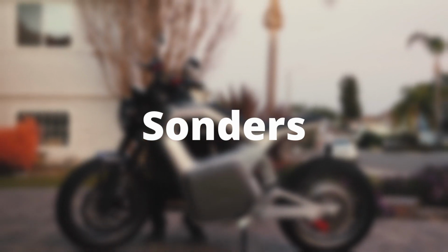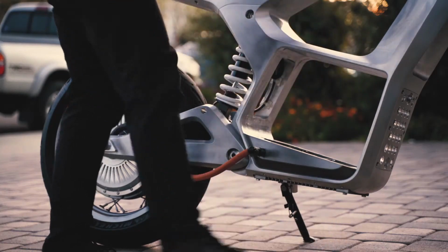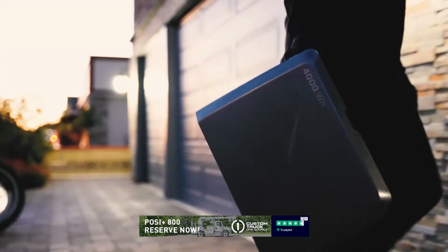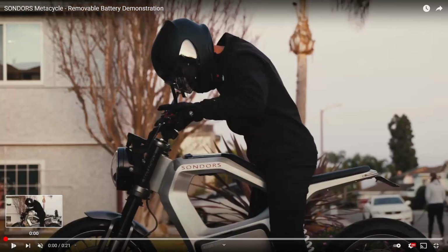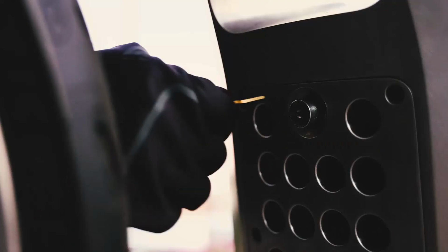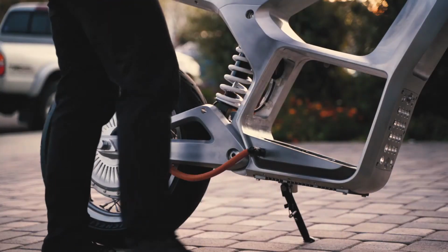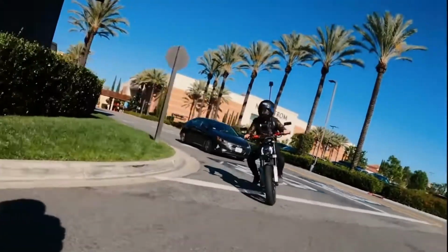All right, next on our list is the Sonders motorcycle. This is a bike that is available for pre-order that looks pretty promising. I would say this is the least retro of all the bikes on this list, but you know, that's pretty subjective. It's neo-retro at the very least, and it's slimmed down and simple, and it just makes you want to call it retro because it is so simple.